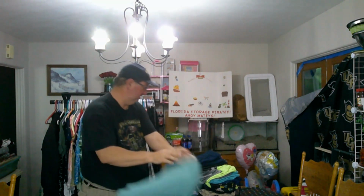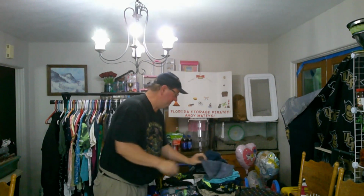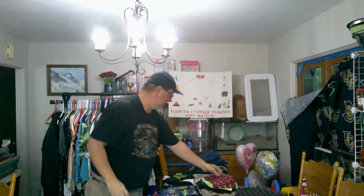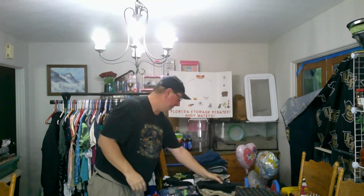Got some green shorts. Got some gray shorts. If I notice the name around, I'll say it. I'm not gonna go digging for it, there's too many. Got some neon shorts. Some slate blue shorts. Some seafoam shorts. Some blue shorts. Some flowery shorts. Some Hollister boxers. Some more neon shorts. Some Dry Power 360 Russell shorts. Some cargo shorts.